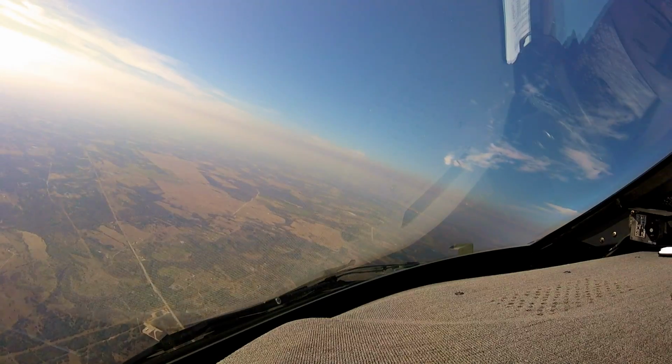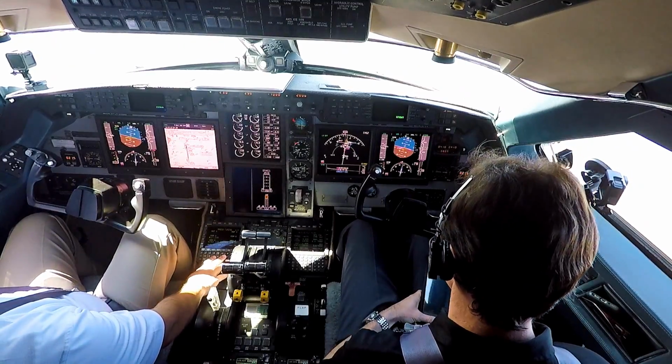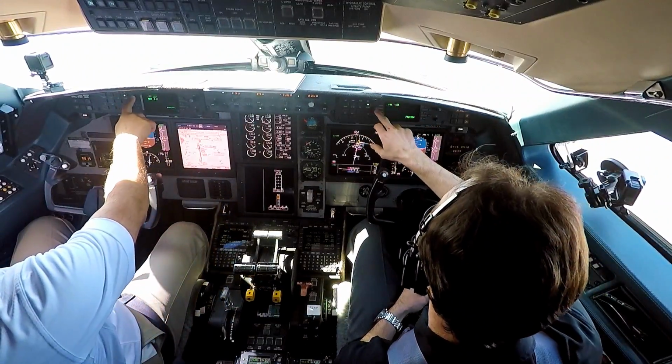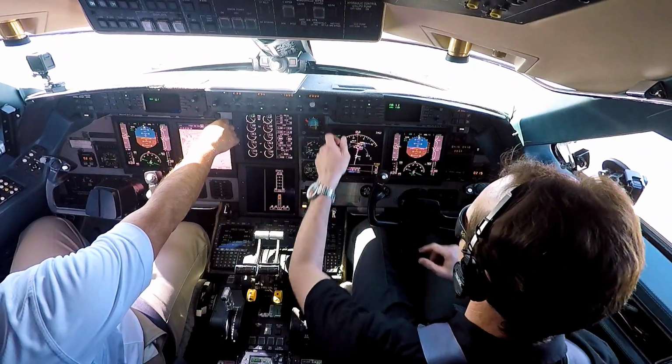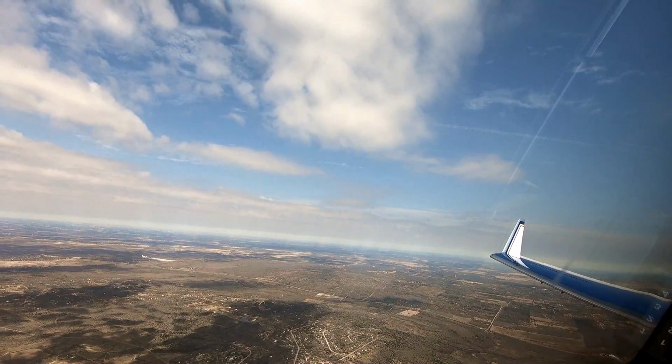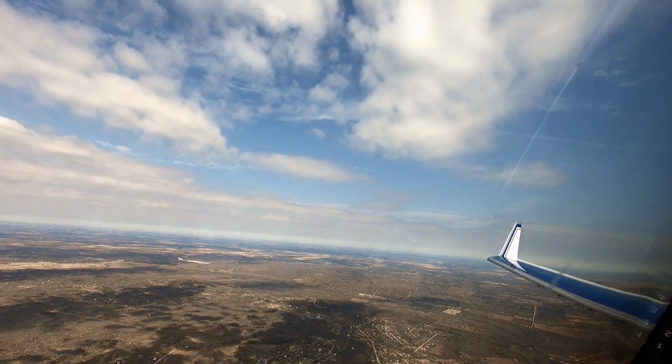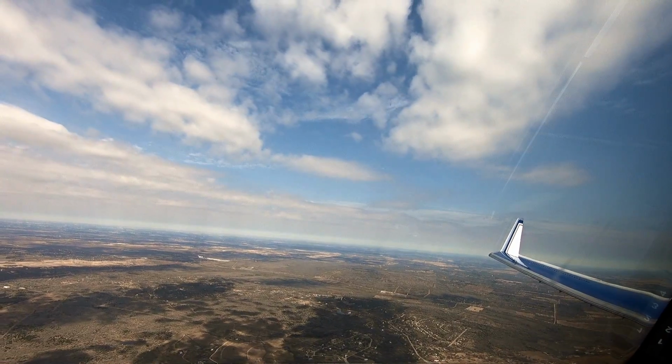Doesn't break my heart. 355 is the inbound if you want it. With those gusty winds, I would imagine it's going to be a little choppy out of these. A little choppy.